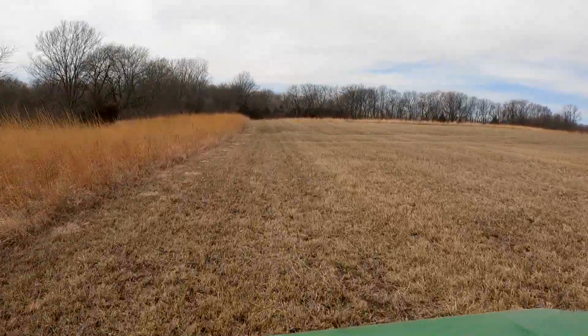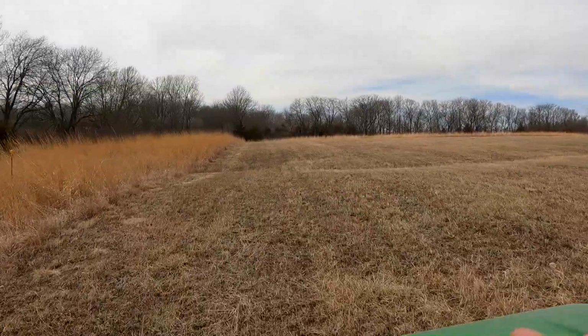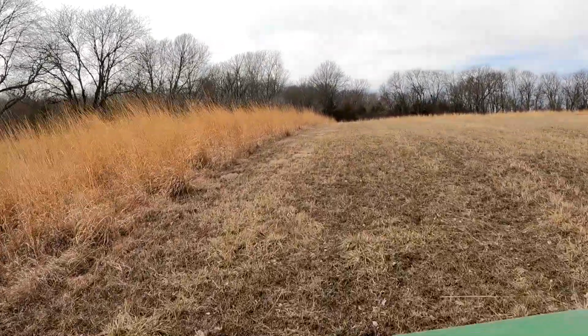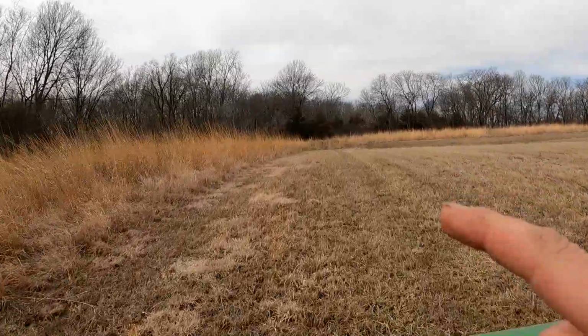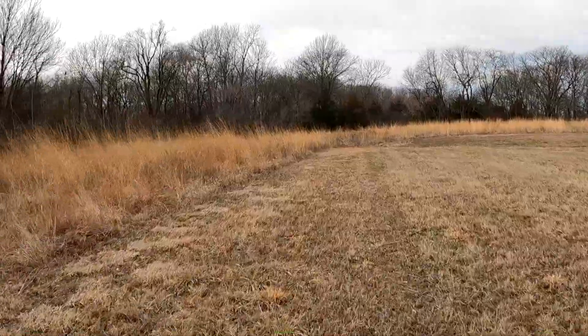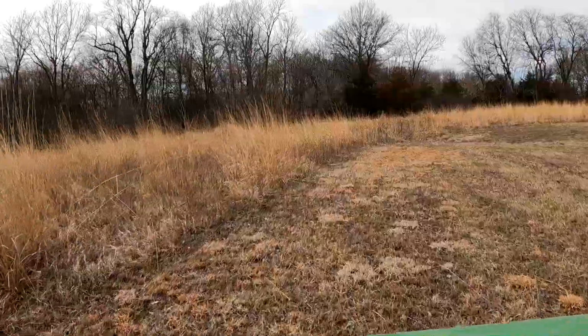Okay, so we're just going to drive this down to this corner. And you got all that, looks good. And I know they're hunting these filter strips. I mean, if there's coyotes here, this is where they're going to be. I need to get one back in this corner, and I might set it closer to the wood side of this. So I think that's what I'll do.